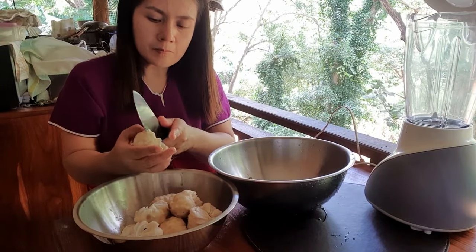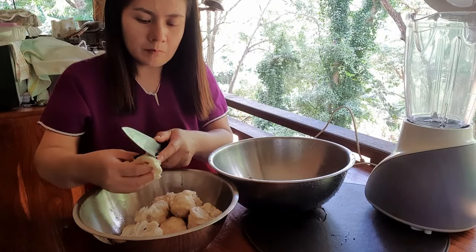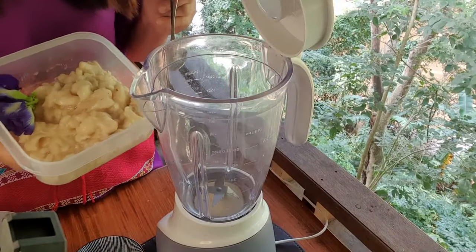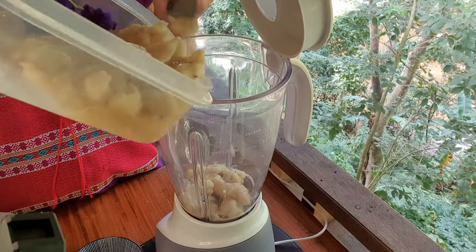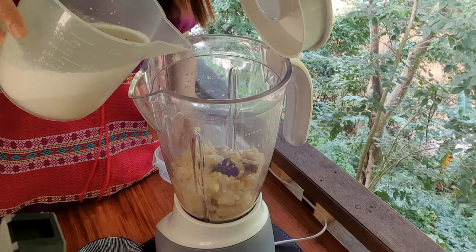There are only 6 ingredients: sugar apple, coconut milk, milk powder, sugar, and salt. You can add color from flour. The ingredients are blended into a smooth mixture.